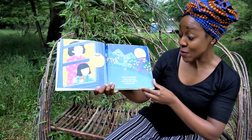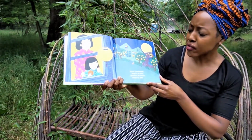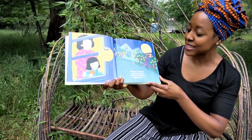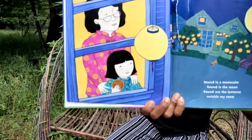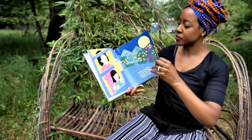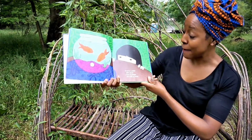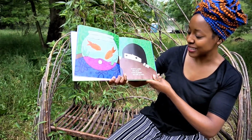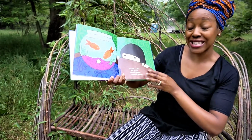Round is a mooncake. Round is the moon. Round are the lanterns outside my room. Round is a pebble that I found. A bowl of goldfish that make no sound.